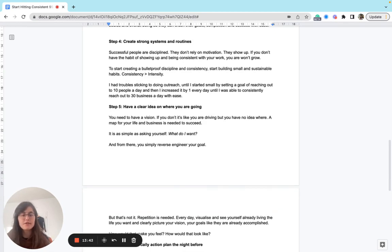Okay, step number 5, have a clear idea on where you're going. So you need to have a vision. If you don't have a vision, it's like you're driving from New York to Los Angeles in a car, but you don't have a map. So how on earth are you going to get there? You can, but it's going to take you a lot of mental energy and hours and days to figure it out and get there.